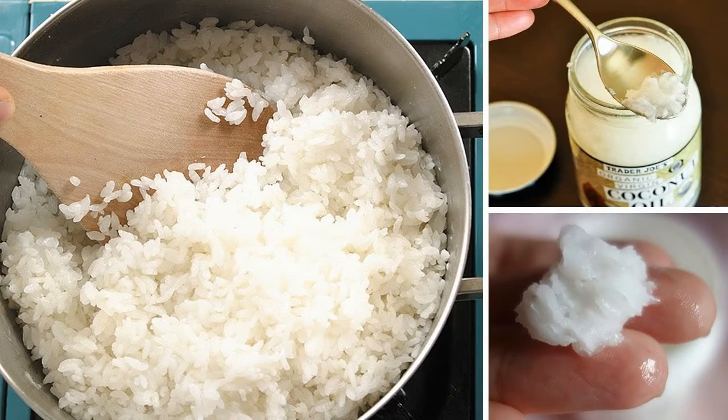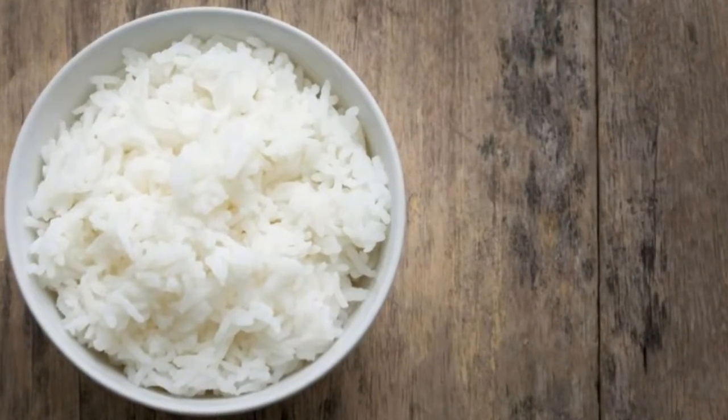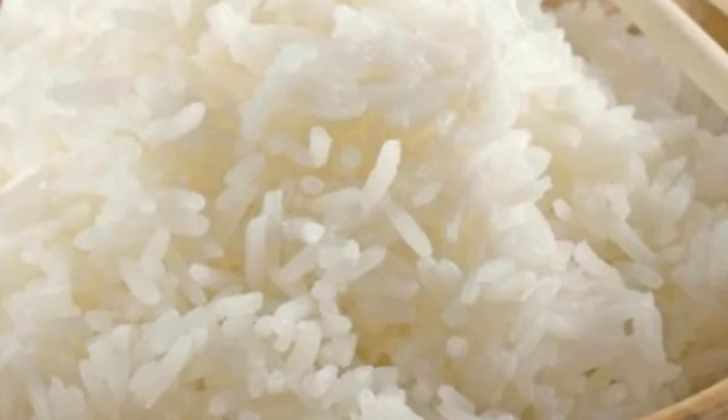So how does this occur? During the cooking process, coconut oil permeates the starch granules. This causes the sugar to be resistant to digestive enzymes. When this happens, sugar doesn't break down and can't be digested.